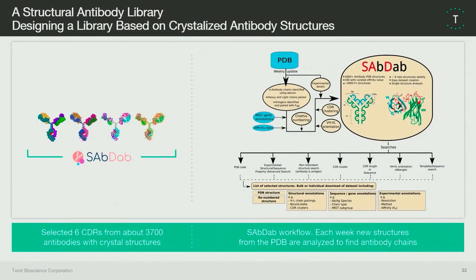Now I'll dive into our scFv libraries. The first one I'll talk about is our SAB library, our structural antibody library. Here again, our design set was all humanized antibodies that have actually had a crystal structure determined, with this idea that antibodies where they've been crystallized potentially are very stable, very developable. We took this as our input data set to create this particular library.